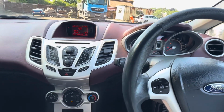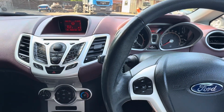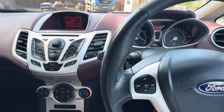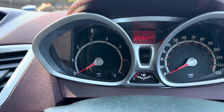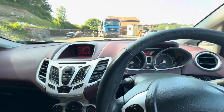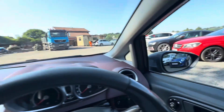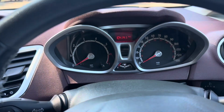So if you're looking for a car for yourself, or maybe you're looking for a car for a family member who's starting out, this is the type of one you want to be going for, really. That's 104,000 miles on the clock. Not really a lot for its age. It's got great visibility out, really easy to drive, really easy to live with.